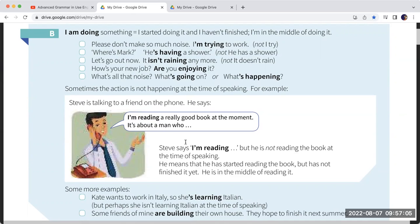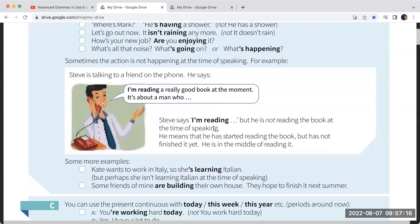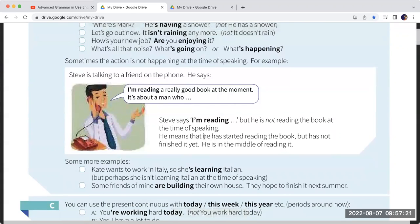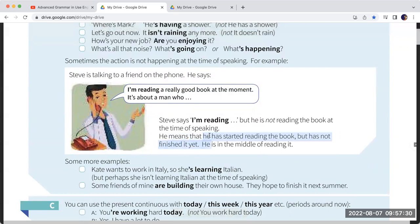But the important thing is at the time of speaking, he is not reading, but we can use I'm reading. So Steve says I'm reading, but he is not reading the book at the time of speaking. He means that he had started reading the book, but hasn't finished yet. So you will be clear by the sentence. He has started reading the book, but he hasn't finished yet. He is in the middle of reading it.